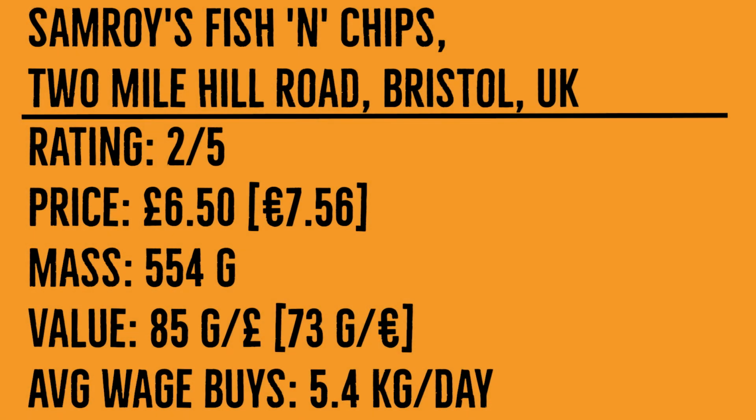So that was Samroy's fish and chips shop in Bristol. As the name suggests, they do not consider themselves experts in doner kebabs, and that is visible from the 2 out of 5 taste rating. At a price of £6.50 for a 554 gram kebab, the value comes out at 85 grams per pound, firmly below the threshold of 100 grams per pound, so the affordability is not there either. The lesson, I suppose, is that a fish and chips shop is not an ideal place to order a kebab from.